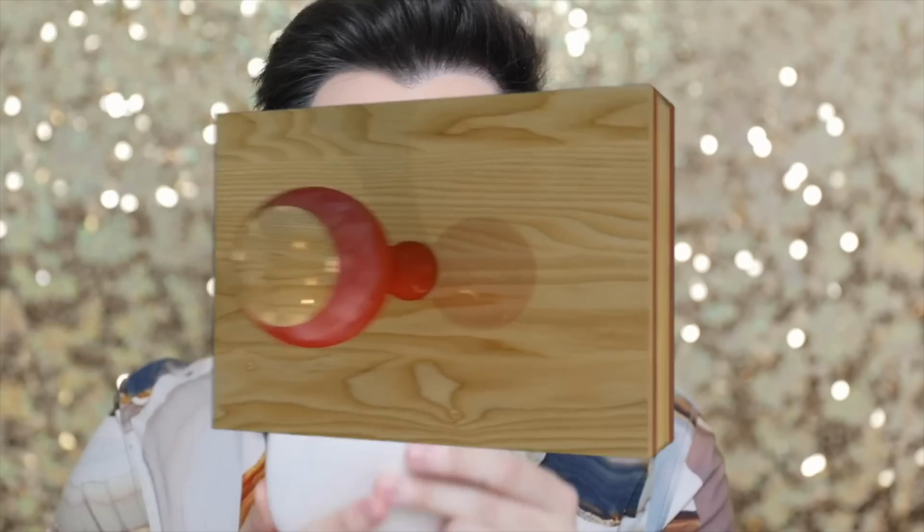My face is so stamped. Where are my pores? Are you guys kidding? Look at this. Look at my nose. Y'all know I have big pores. I had a lot of acne growing up and my pores were shot to hell.